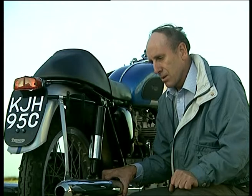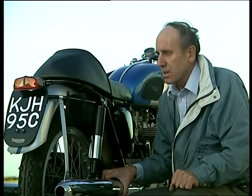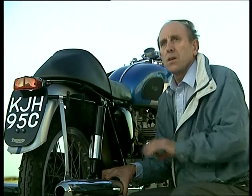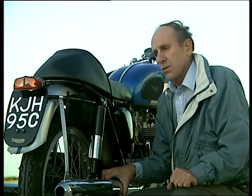And it's nice to know that it'll be put back in completely original condition and looked after, because it is a classic machine, and I think it's the ultimate 650. It's the ultimate Triumph twin, because after they went to 750s, they were never quite the same. And this is really the ultimate development from right back from the 1937 Speed Twin.